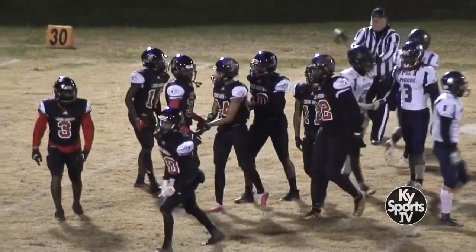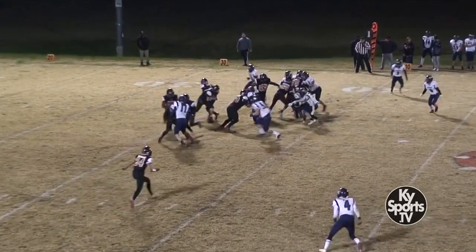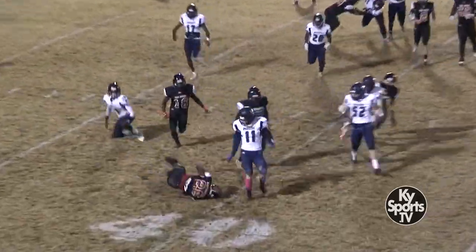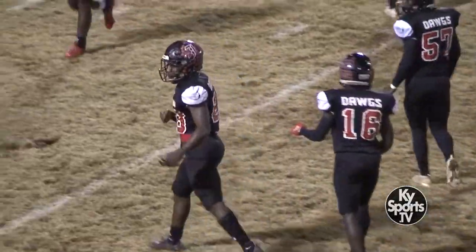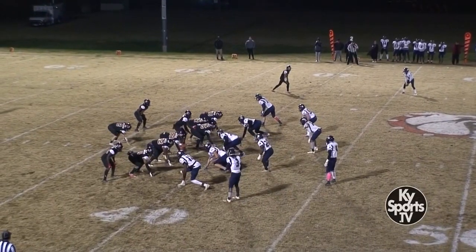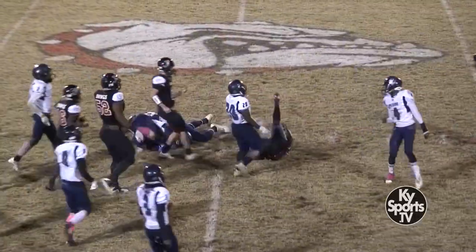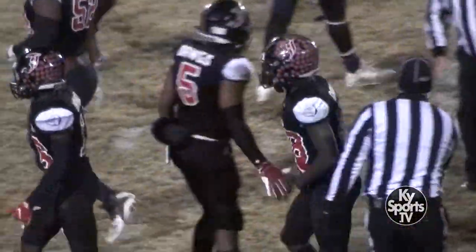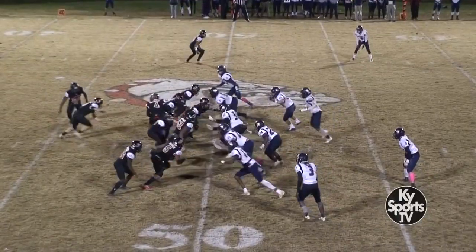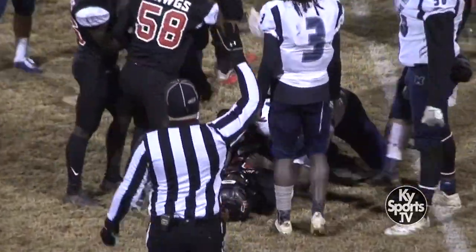The Bulldogs will take over 1st and 10 from their own 36-yard line. Number 28, Strand, for a short gain brings up 2nd down for the Bulldogs. Strand up the middle for a Bulldog 1st down. Carry again by Strand for a gain of about 4. There's a flag on the play.